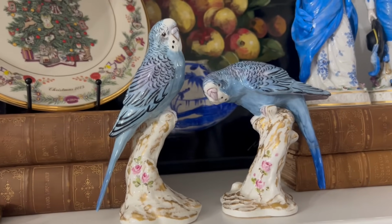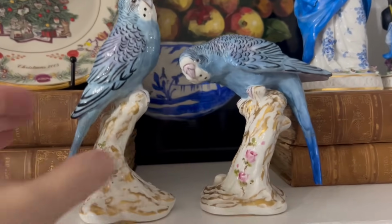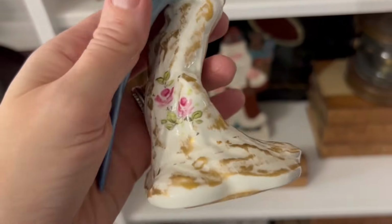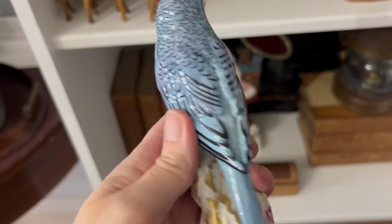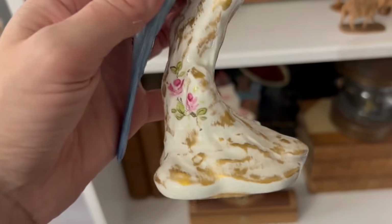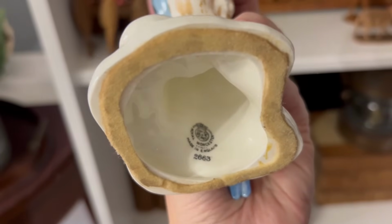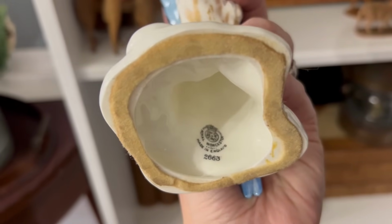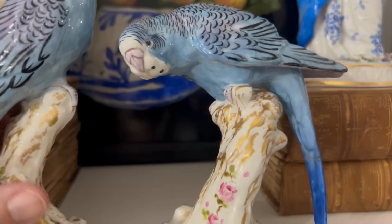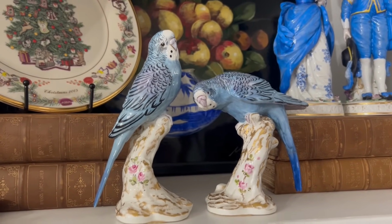And then I picked up these adorable parakeets, and I am keeping these. I just love these so much, and I had parakeets as a child, and I had blue parakeets as a child. So I thought these were gorgeous. Oh my goodness, I love the colors, and look, the feathers are so detailed. The perch is lovely with the flowers. Here is the back stamp. So this was made in England. I think this is Royal Worcester, if I'm not mistaken. So adorable. And here is the friend in more detail. I love these. Yeah, these I am for sure keeping. I know I shouldn't, but I'm gonna.